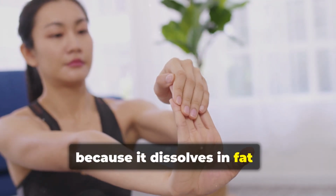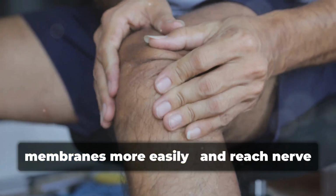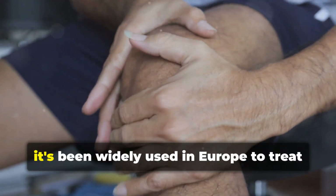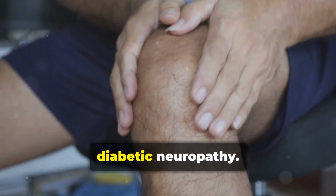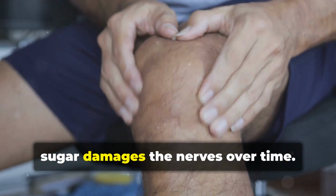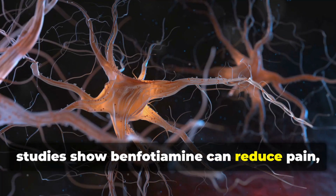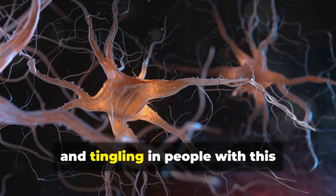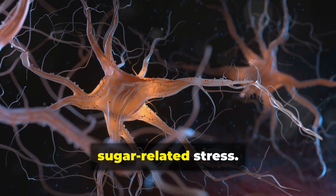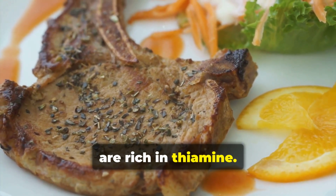Because it dissolves in fat, benfotiamine can pass through cell membranes more easily and reach nerve tissues where it's needed most. In fact, it's been widely used in Europe to treat diabetic neuropathy. This is a condition where high blood sugar damages the nerves over time. Studies show benfotiamine can reduce pain, numbness, and tingling in people with this condition by protecting the nerves from sugar-related stress. There are plenty of delicious foods that are rich in thiamine.